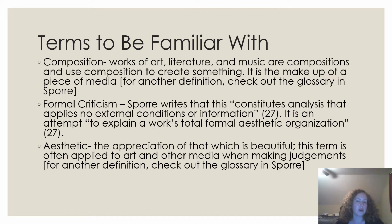And now we have the word aesthetic. It's the appreciation of that which is beautiful. This term is often applied to art and other media when making judgments. So you're looking at the whole, you're forming an analysis, and you're determining, is it good? Is it beautiful? You're looking at things like form, contrast. You're looking at it on the whole.